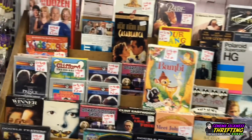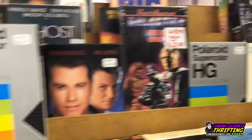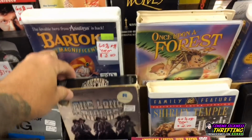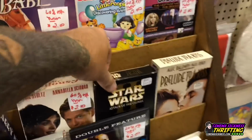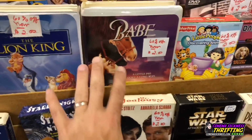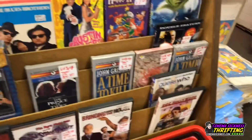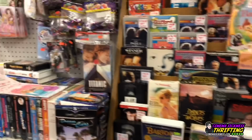They even have some movies inside this store. Lots of VHS, which is kind of really surprising to see. Some Battlestar Galactica, even some like big box stuff, and some DVDs as well. There's some Sopranos, Star Wars Attack of the Clones. What is this? Oh, Mr. Jealousy. Nice. Some Eric Stoltz. I love that movie. So again, some awesome stuff here, but I don't really see anything that I actually do.